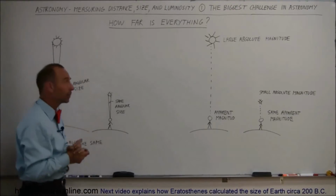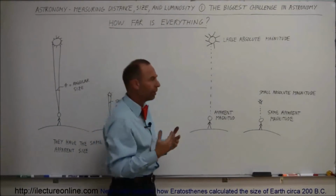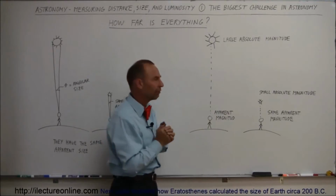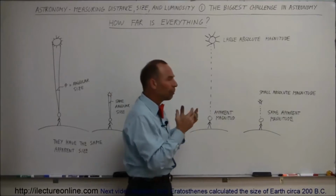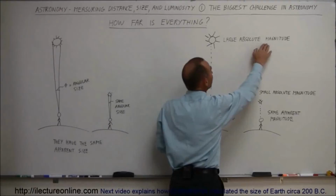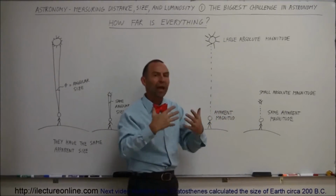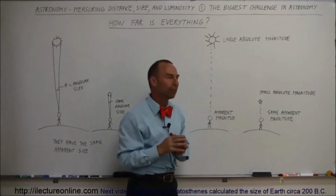Here's another example. Let's say that we have a really bright star. Usually stars are bright in part because they're very large, but also in part because they're very hot, and we'll see that in a later video. Here's a much smaller star, and the brightness ascribed to a star is what we call the absolute magnitude. So this is indeed a very bright star. It has a very large absolute magnitude. This is a smaller star. It has a much smaller absolute magnitude.